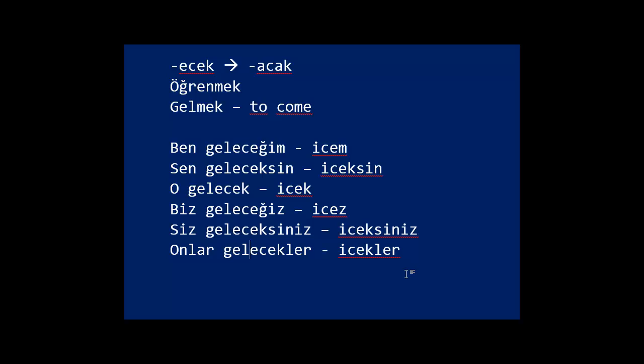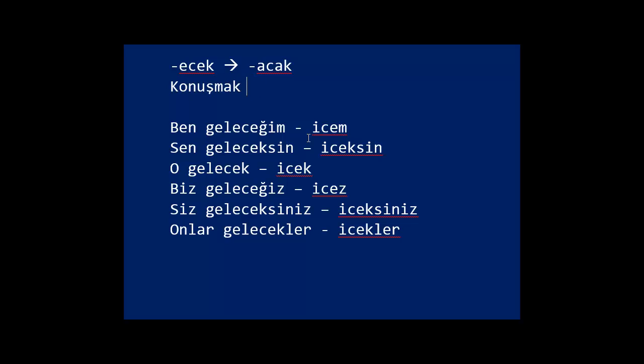Okay, so you kind of have to memorize the two distinct forms. If you want, you can always use these standard forms, although no one uses them. But you have to be able to understand when people say forms like "biz geleceğiz." You have to be familiar with that form too. Okay. How about with a verb with which we use acak? Let's say, for example, we had the verb konuşmak, which means to speak, right? And let me also delete these.